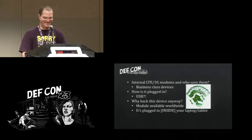Any other questions? Interruptions, comments, random remarks, screams, nothing? This is DEF CON. Yeah, so this particular device was fun also just because it has the LTE connection so that we can do stuff over the internet like this.